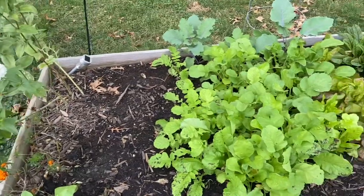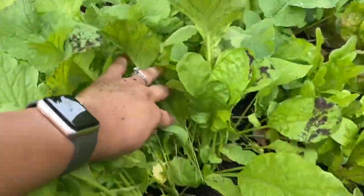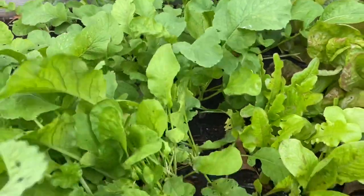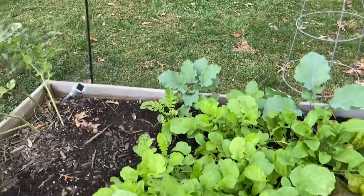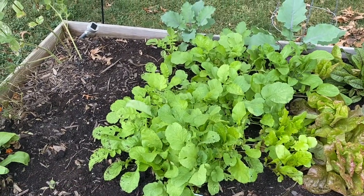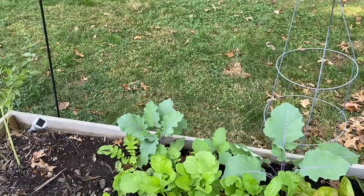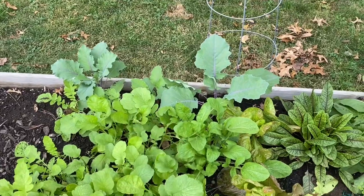But I have this huge patch of radishes, some of which are just a little too close, but I also have some that are beginning to root up nicely. So I'm thinking I may go in and thin this out a little bit just to give some space, but we'll see. I did have just three single little kohlrabis that I had started from seed. This one here specifically is doing amazing.